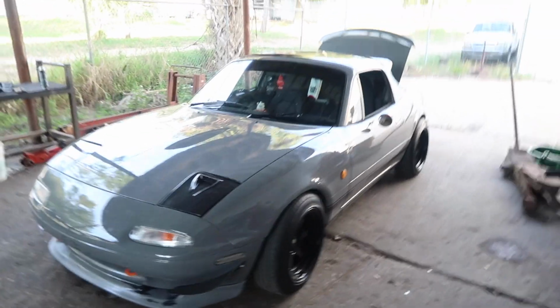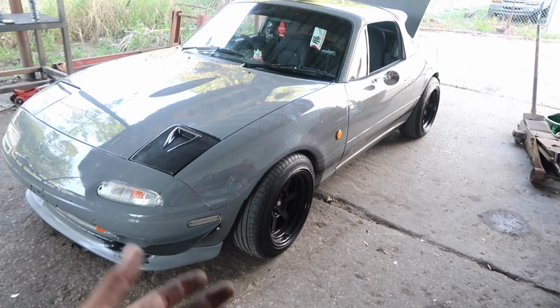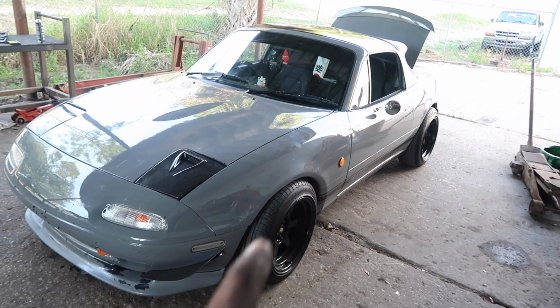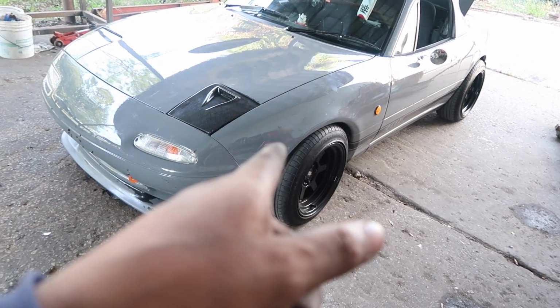So this is how the Eunos looks right now, and honestly the front looks pretty perfect. And I know a lot of you guys are going to be asking why I don't go lower. The reason is because, like I said again, I'm taking a road trip in this car and I don't want to rub. Honestly, I think it's a little too low.